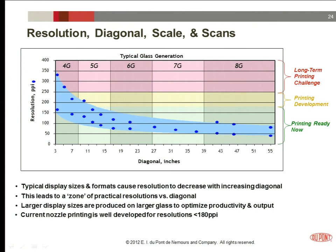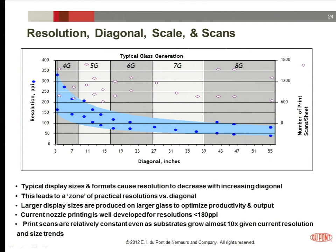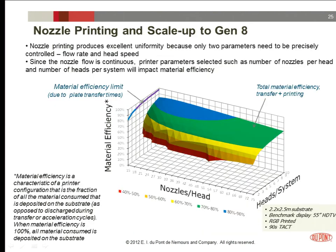So our current nozzle printing is well developed for resolutions up to about 200 ppi. We haven't gone as high as 250 or 300 ppi with nozzle printing. And then the other interesting thing to note is that the print scans are relatively constant even as the substrate grows, and that's because the resolution is going down. So the nozzle printer has to print only approximately the same number of lines for this display as it does for this display because of the resolution difference.